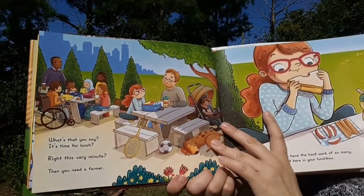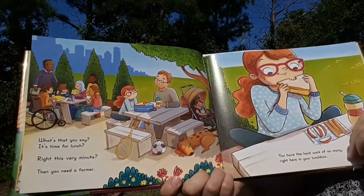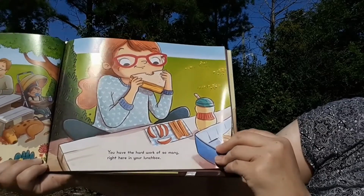What's that, you say? It's time for lunch? Right this very minute? Then you need a farmer. You have the hard work of so many right here in your lunchbox.